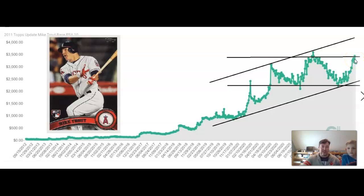His PSA 10 is going to cost you 3,150. His PSA 9 is going to cost you 1,620. So that's a 2-to-1 ratio. We're looking for a 3-to-1 ratio for an advantage here. So I think either the 9 is overvalued or the 10 is going to bust out and make it to the top of this range, around $4,000.